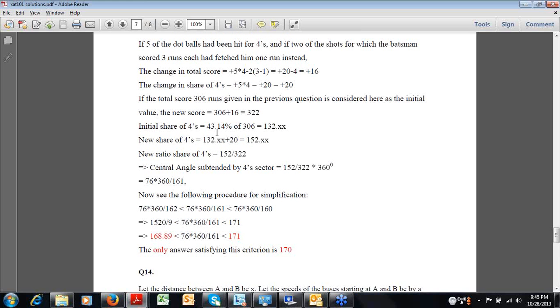Initial force percentage was 43.14 percentage. Now the new is this value plus the 20. So we have the total scores that had been made by 4 is 152 point something. So the new share for 4 will be 152 by 322.